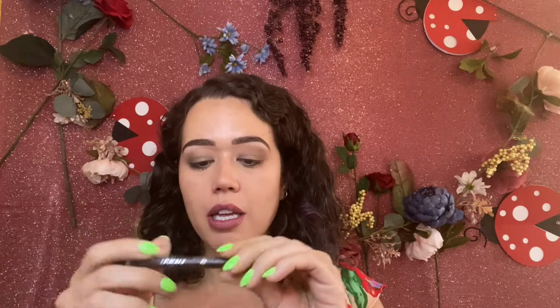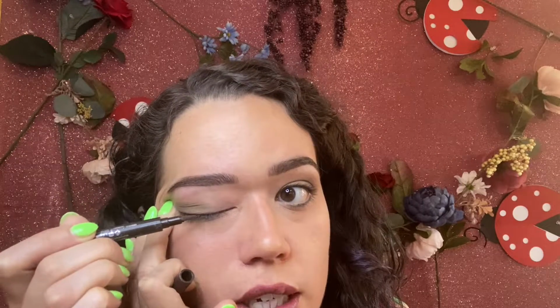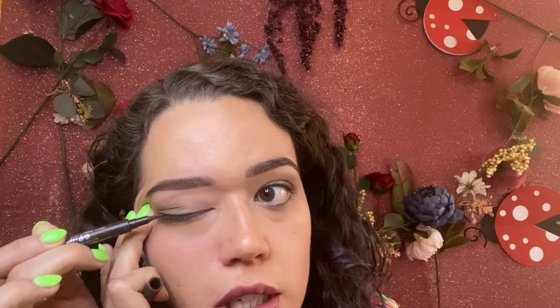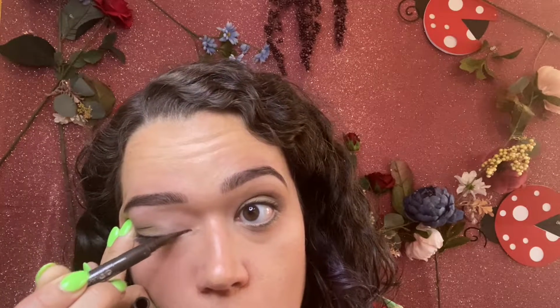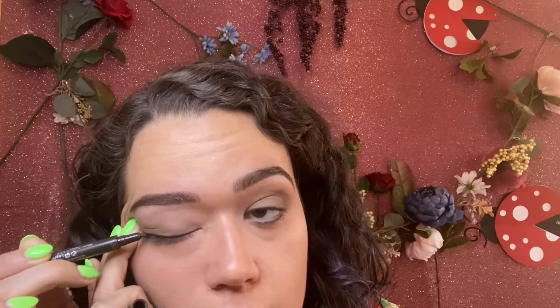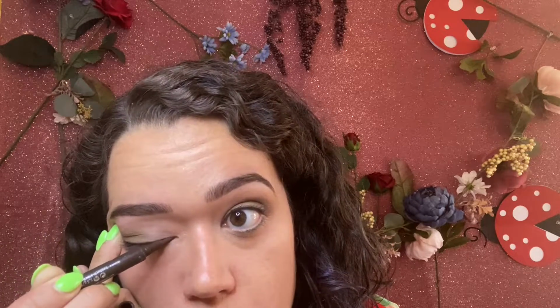Next I have my Essence eyeliner pen, and this is in brown. And we're going to do a line close to the lash line here. I like these Essence pen liners because they work really well, last all day, and are definitely reasonably priced.